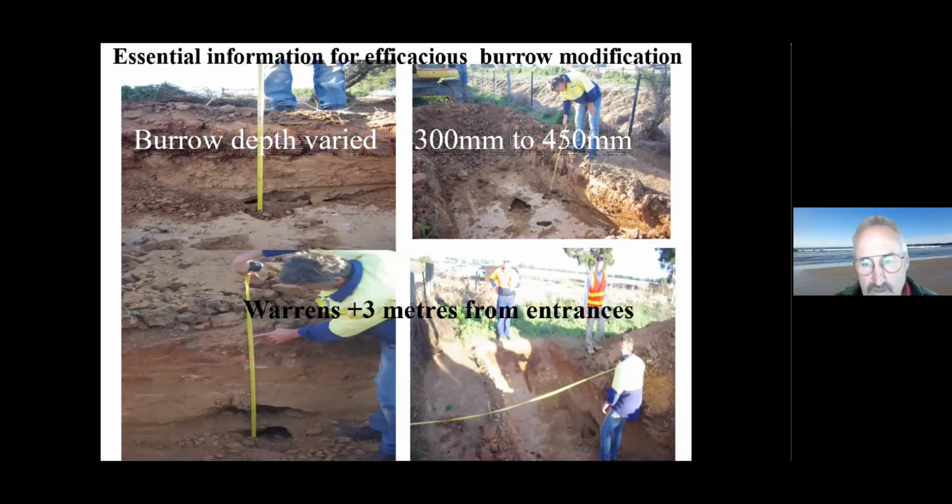Here, in this situation, they're 300 to 450 mil, which means the tine needs to be no less than 500, but it'd be better if it was 600 mil. They're up to 3 metres from entrances. I've seen them up to 4 metres from the entrance. So this means that the burrow modification needs to be wide, a significant width from the burrow or warren, and at the right depth. Now, if you try and pull a steel tine through the ground, you need horsepower.